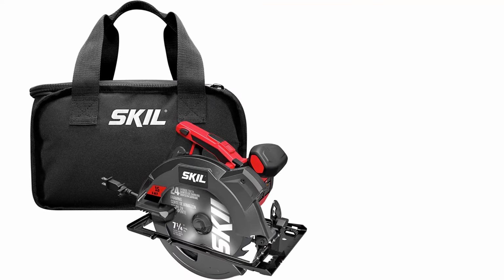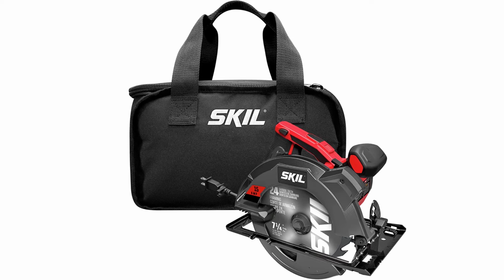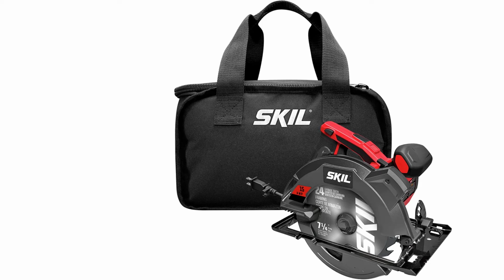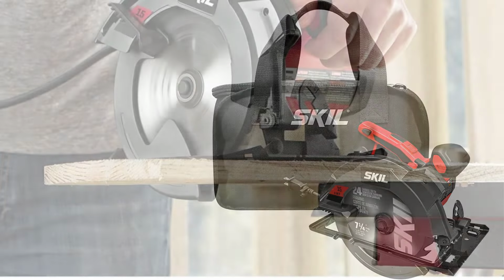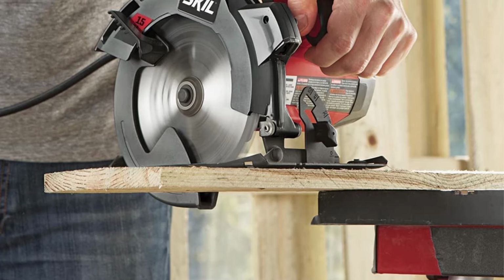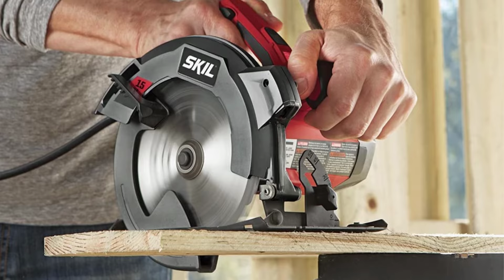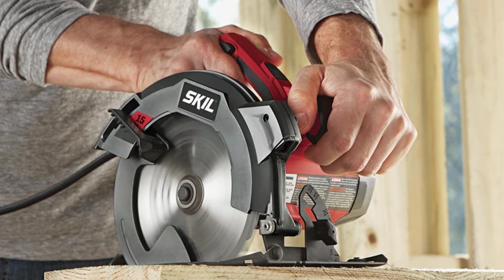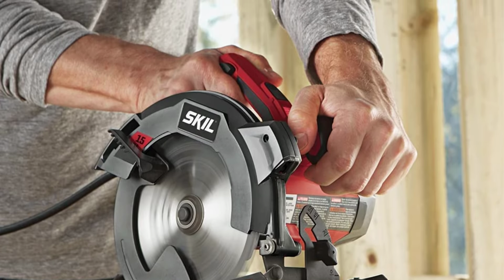In addition to a blade lock for easy blade changes, the SKIL includes a laser guide to enhance cutting accuracy. Compared to other saws I've tested, the readability of the SKIL 5280's plate for adjustments is somewhat challenging. However, adjusting for beveled cuts is still straightforward. It's important to note that, like other corded saws I've used, the SKIL lacks an electric brake. Therefore, caution is advised as the blade will continue to spin momentarily after releasing the trigger.